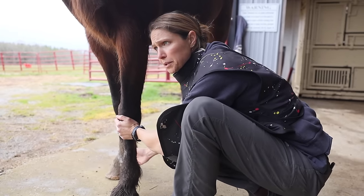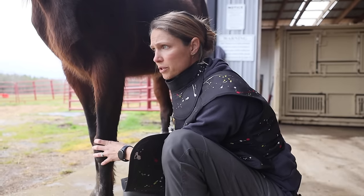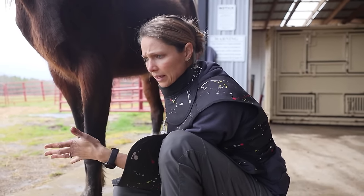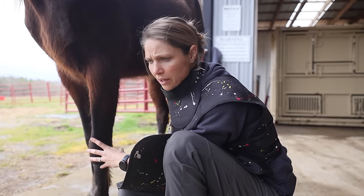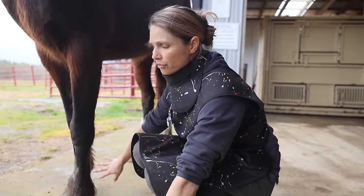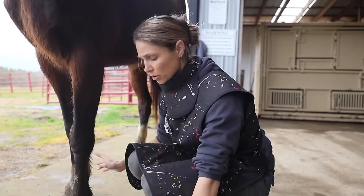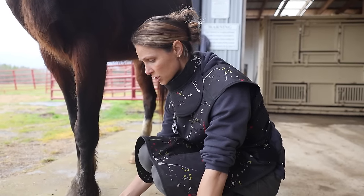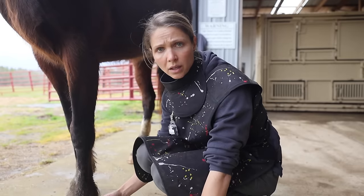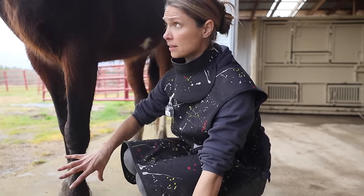It's not normal to be able to feel a heartbeat in your horse's foot. So when we're checking for whether laminitis is chronic and inactive or active, we try to check for a digital pulse. And in this mare's case, her right forelimb shows evidence of rotation on x-ray, but she doesn't have a digital pulse. And on this left front foot, she shows pretty severe rotation on the x-ray, and she's got a pretty bounding digital pulse. So that tells us that her laminitis is active, at least on this foot.